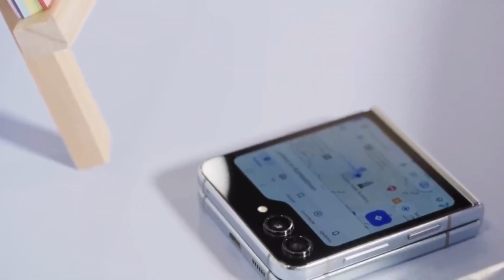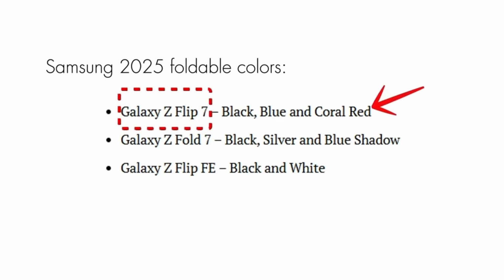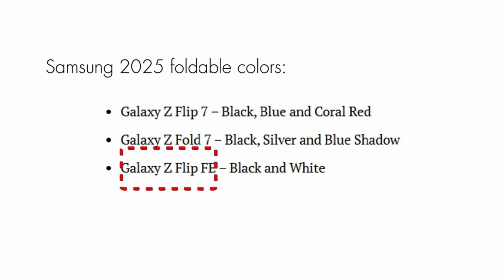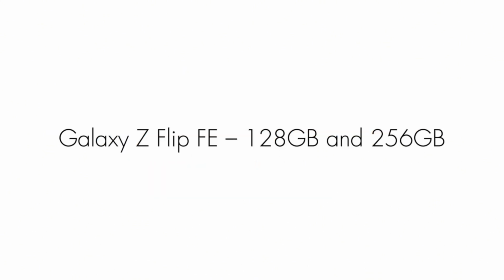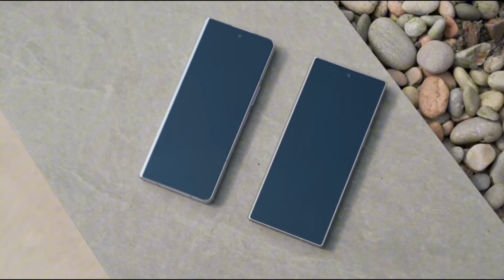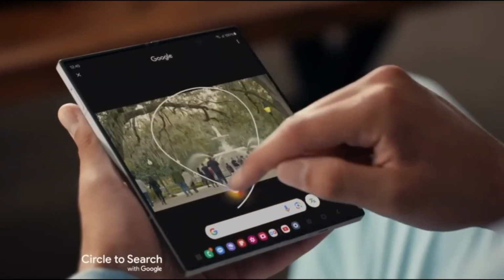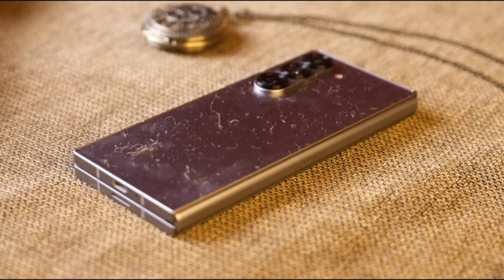Leak after leak has spilled the details. Same 256 gigabyte and 512 gigabyte storage tiers, but the colorways? Fresh. Flip 7 is coming in black, blue, and a bold coral red. Fold 7? Black, silver, and a cool blue shadow finish that just sounds premium. And the rumored Flip Fan Edition? Clean black and white with more affordable storage tiers at 128 and 256 gigs. Samsung might even bring back bespoke customization and online-only exclusive colors, but that's still under wraps. Either way, personal style is about to meet powerful tech.